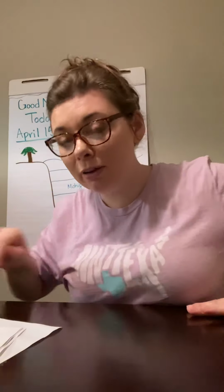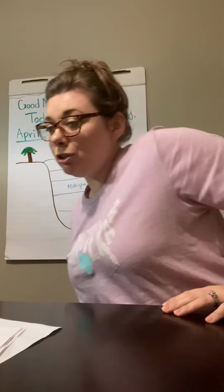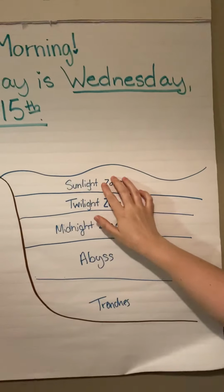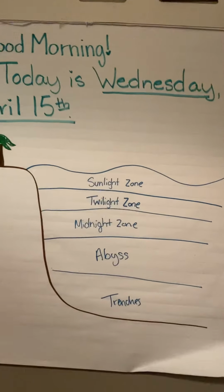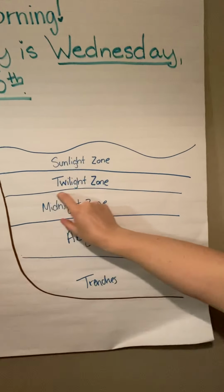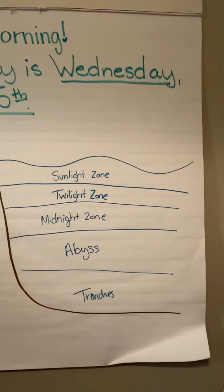So we're talking about the ocean again. I've put our ocean picture out. Let's take a closer look. Yesterday we talked about the sunlight zone and the twilight zone and animals that live in those. So today we're just going to talk about this middle chunk, this midnight zone.